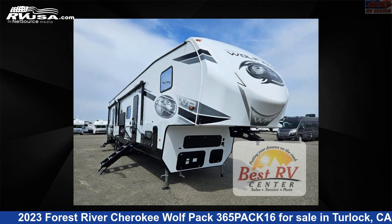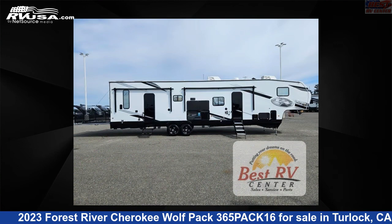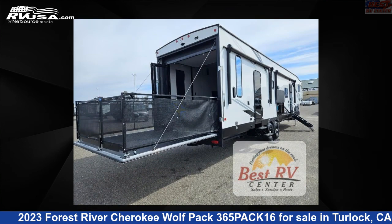This 2023 Forest River Cherokee Wolfpack 365 PACK16 is a toy hauler RV. It is located in Turlock, California, 95382 and is offered for sale by Best RV Center.